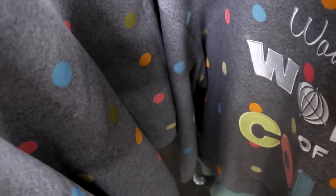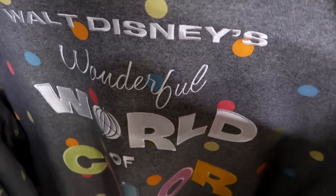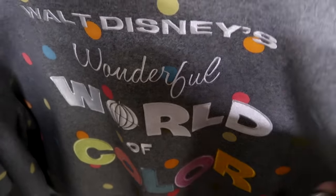You even got a bunch of different colored balls, which is really cool. These are really nice though. These are part of the Disney 100. $20 marked down from $60. They do have those in every size.